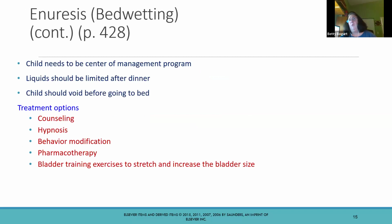So we always tell the kid, go pee before you go to bed, right? Go brush your teeth, wash your face, and go pee. All right, come to bed. And that should help, but not always. So what do we do? How do we do this and how do we change it?